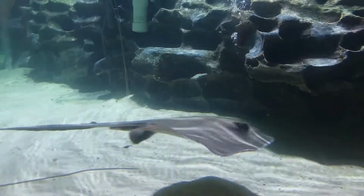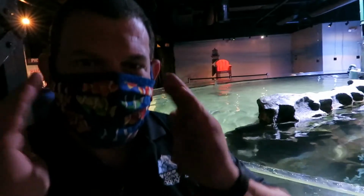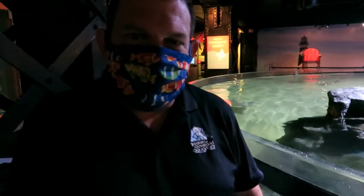So we actually have 3 types of stingrays in this exhibit. We have our cow nose. They kind of have a rounded 2 little bumps on their face. We have our southerns. They have a much more pointed face. And then a little guy who's just scooting around on the bottom.